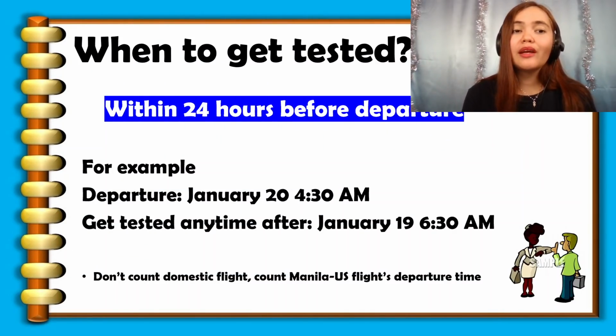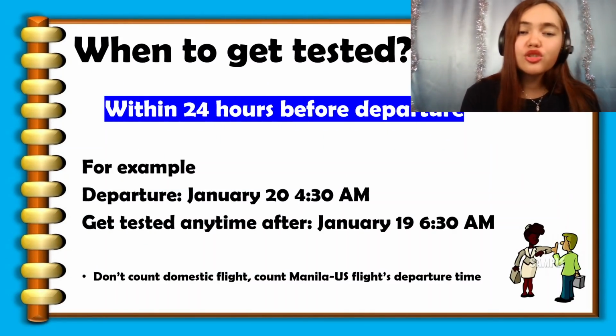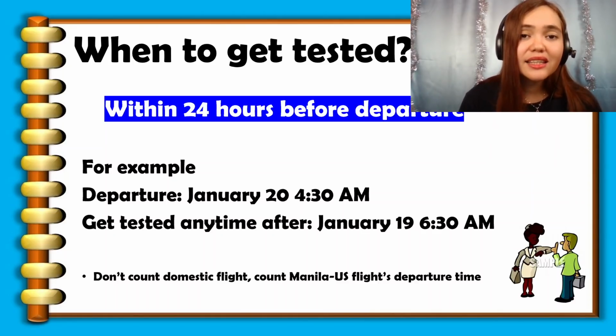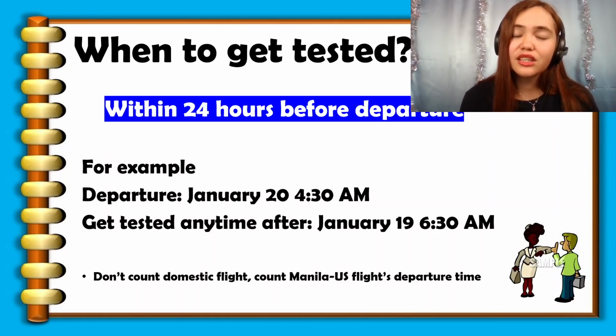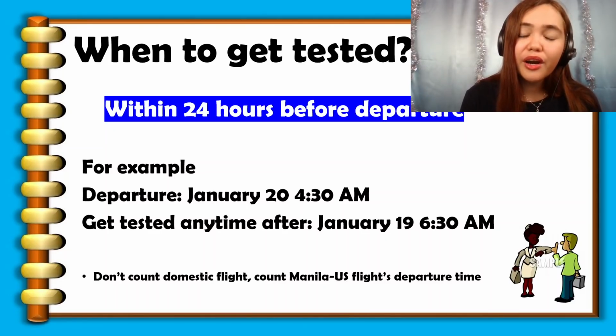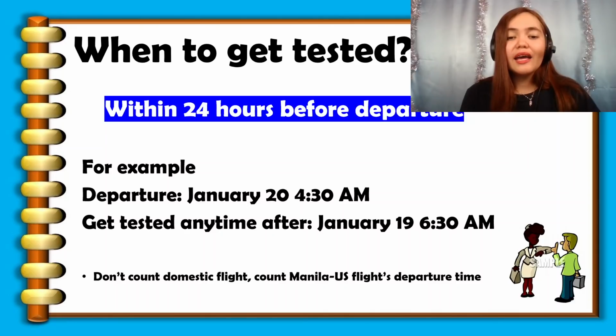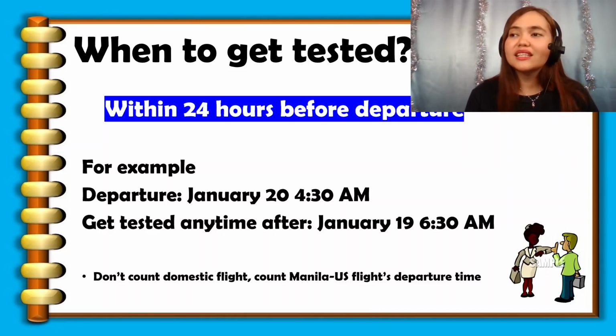When to get tested? As we mentioned a while ago, you must get tested within 24 hours before departure. For example, if your departure time is January 20, 4:30 a.m., you will get tested anytime after January 19, 4:30 a.m. So it has to be one day before, and it can even be on the day itself, as long as you have your result. I suggest you have an allowance of 2 hours. You don't really want to have an exact 24 hours because there may be delays, and you don't want your negative test result to not be accepted. So I'm suggesting a 2-hour allowance.